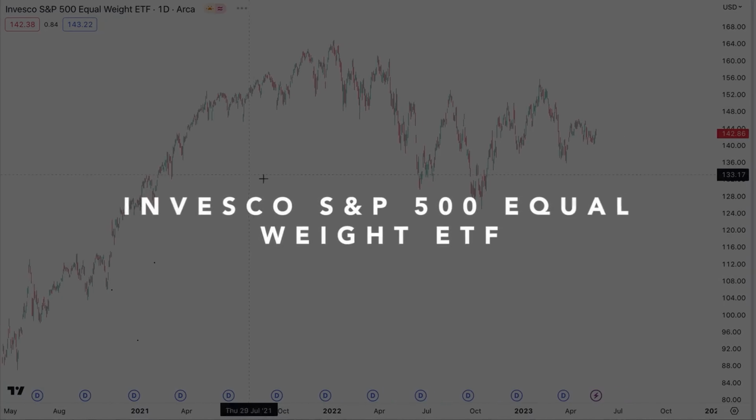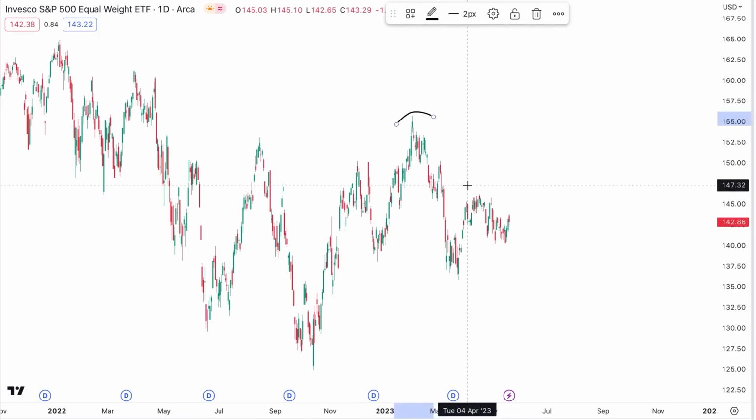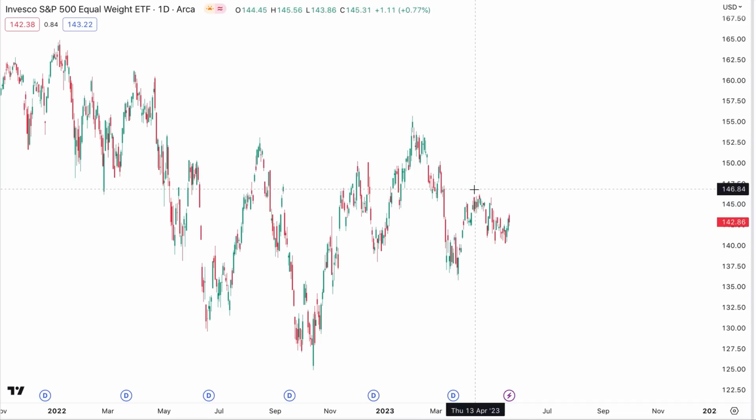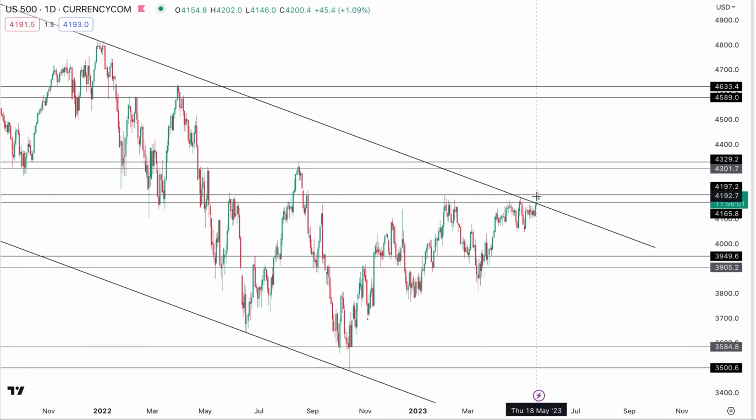If you take a look at the RSP, the S&P 500 equal weighted ETF, so the mega cap stocks of the S&P 500 that have been very strong recently don't have as much of an impact on this ETF, and you can see more recently it's been extremely weak here, not only making a significantly lower high here in May relative to the February high of 2023, but also since April here you can see we've been trending down on the RSP.